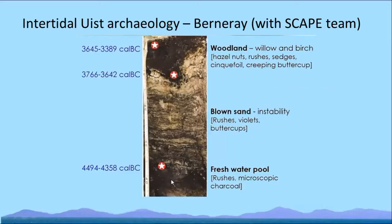This was a section that was taken through the peat deposit, and it takes it from a freshwater pond down here with rushes, microscopic charcoal. This is about 4,500 calculated BC. This coincides with other deposits of charcoal and is thought to be due to burning of some of the native woodland. We've got various layers of blown sand intermittent with fresh deposits of further bits of peat here, and by this stage up here we're getting to really a more firm ground. Trees were able to grow here. It would still have been probably fairly soft ground on the edge of the fresh water.